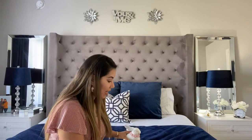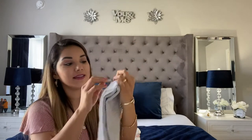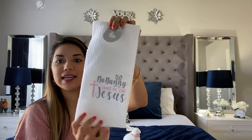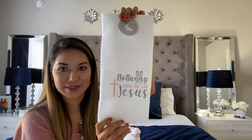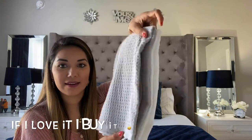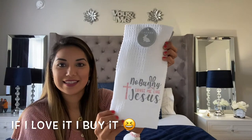And then the next thing that I bought from Home Goods are these towels for my kitchen as well. I love what they say. I fell in love with these as soon as I saw them. These were $5.99 at Home Goods, and it says, "No bunny loves me like Jesus." I really love these. They are white and gray, just a set of two.